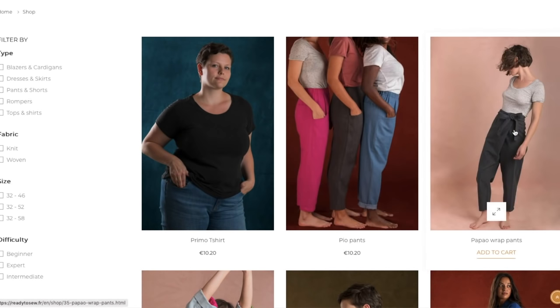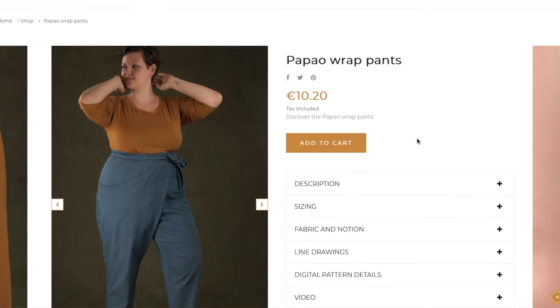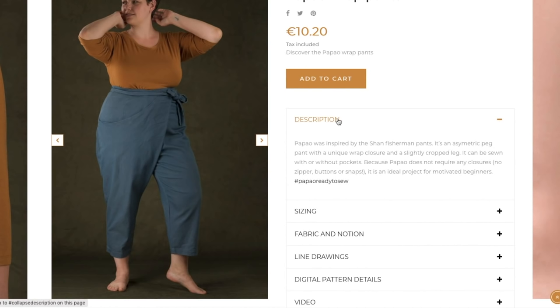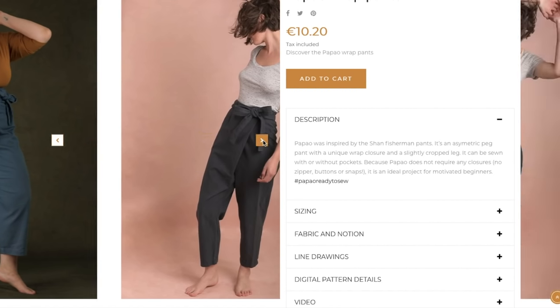Okay, next up we have the Papao wrap pants. Now, when I just saw these on the t-shirt pattern, I gotta say I was not a fan. So we'll see if they can win me over with some different pictures. But Papao was inspired by the Sean Fisherman pants. It's an asymmetric peg pant with a unique wrap closure and slightly cropped leg. It can be sewn with or without pockets. Because Papao does not require any closures, no zippers, buttons, or snaps, it's an ideal project for motivated beginners.